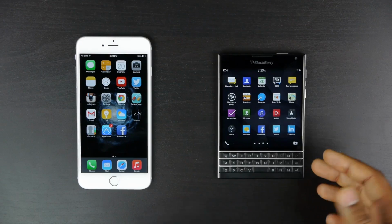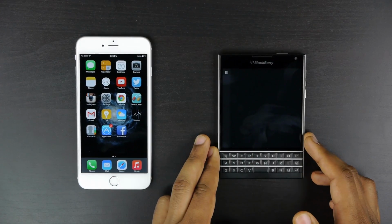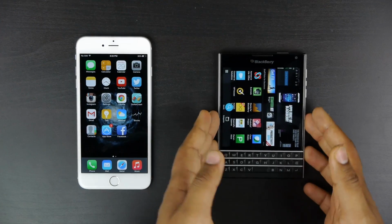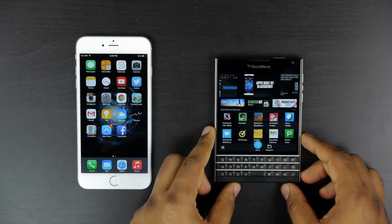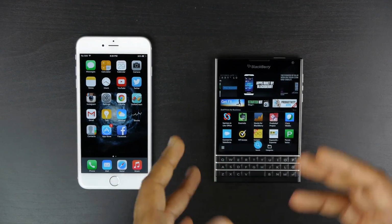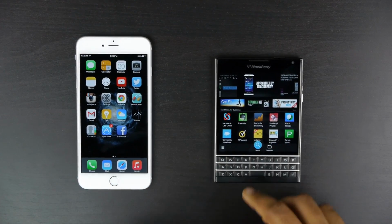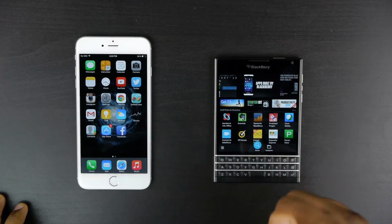In terms of apps, you're obviously going to get your apps from BlackBerry World, which is their own version of the App Store, and it has almost 230,000 apps that have been officially approved by BlackBerry. Most of what you need, like Twitter and Facebook, is pre-installed, which is pretty convenient, and they integrate well with the phone.